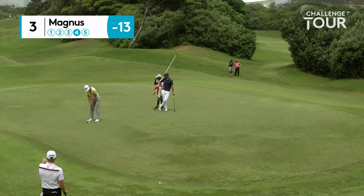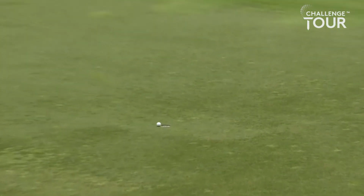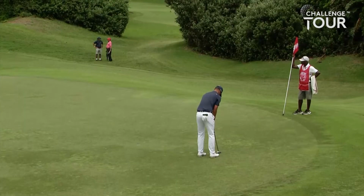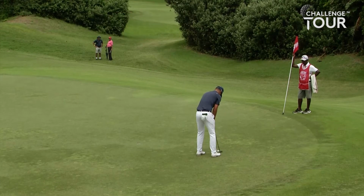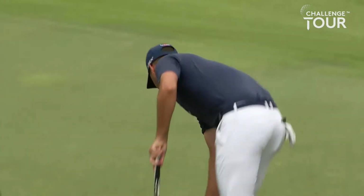Geraldo Magnus for birdie on the first of the par fives, the third. Yeah, the Icelander moves to 14 under par, the first man from his country to play in a major at the 2018 Open. Mivis with 6 feet to follow suit. And he goes to minus 15.